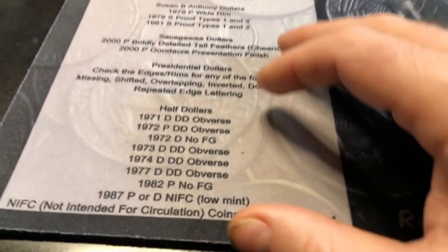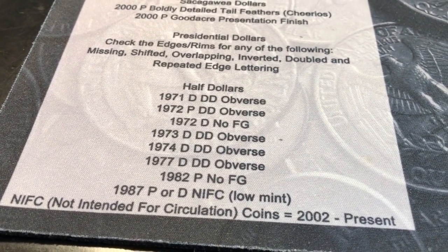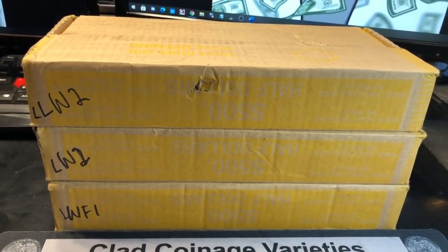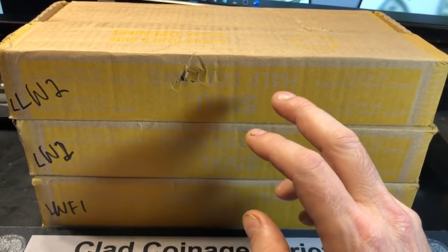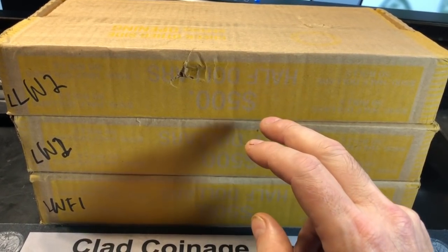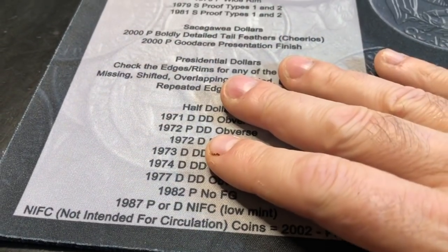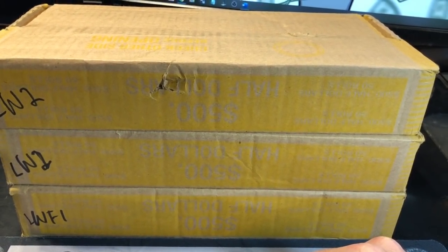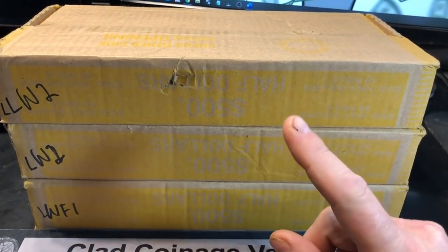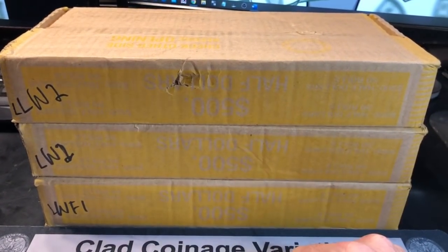That being said, I'll be keeping my eyes out for any of these varieties for half dollars, and hopefully we can score some really nice DDOs. I'm looking for the 71D, the 72P, the 74, 73, and 77D, all of these that are listed here. I'm also going to take a peek at some 82P to look for the NIFCs. I have a couple in my collection, but I haven't found one in a while because I stopped looking for them because I have a couple.